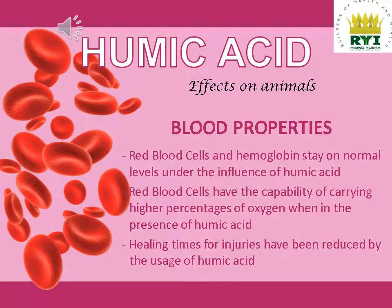So what are the effects of humic acid to the animals? So first, for the blood, actually humic acid normalizes the red blood cells and the hemoglobin of the animals. So we all know that if the blood is good, the blood flow is good, then the health is also good. So the great thing about this product is that it normalizes the level or the number of the red blood cells. If it is too high, it will reduce it into a normal state. If it is too low, it will increase it to the normal state.